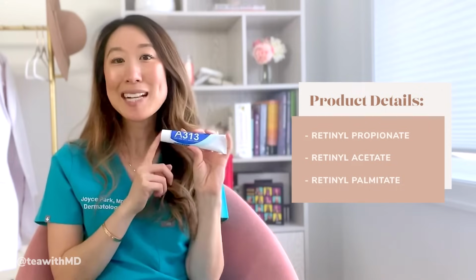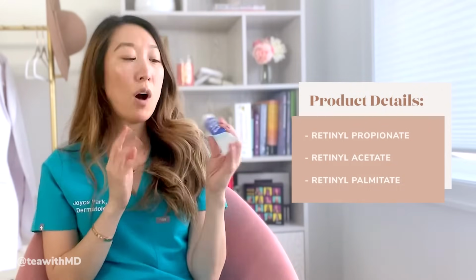The next product I'm going to talk about is A313. This really piqued my interest because it's a retinol product. It basically is a blend of 3 different retinol esters. It is a blend of retinol propionate, retinol acetate, and retinol palmitate. All 3 of these are made by combining a retinol with some type of fatty acid chain, usually palmitic acid. And we all know the benefits of retinol and retinoids. You might be asking here, what are retinol esters?